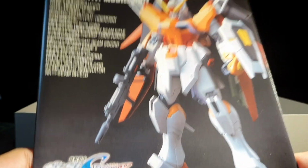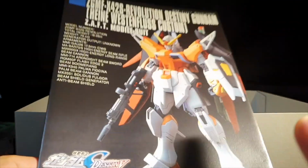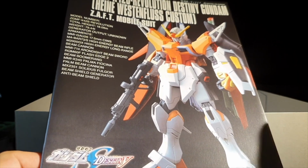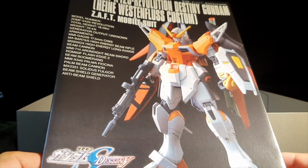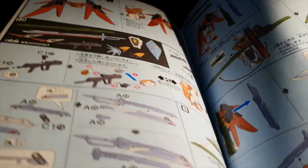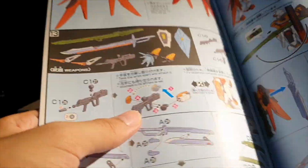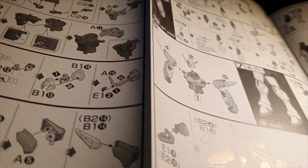Oh, the manual is really small. Oh boy. Some of the high grades I've built so far have bigger manuals. I mean, the Universal Century ones are bigger, but this one's smaller than I expected. That's interesting. It reminds me of the Iron-Blooded Orphans kits, if I put it that way. The assembly is just pretty basic, really. I'm pretty sure this is a really quick build, from what I'm seeing here.